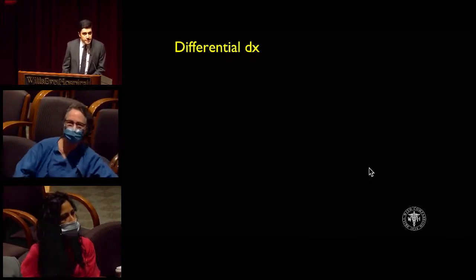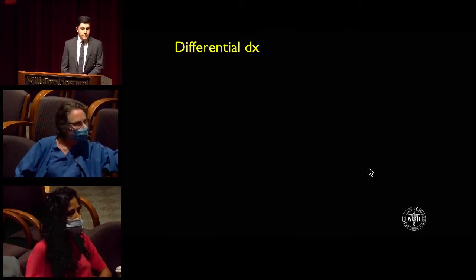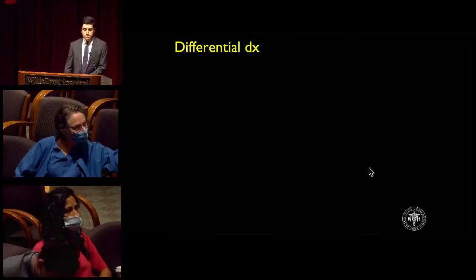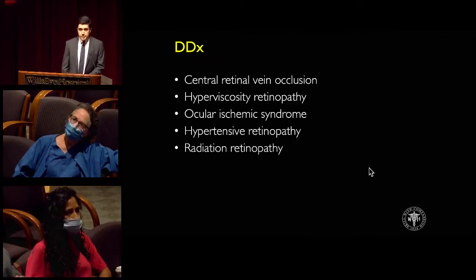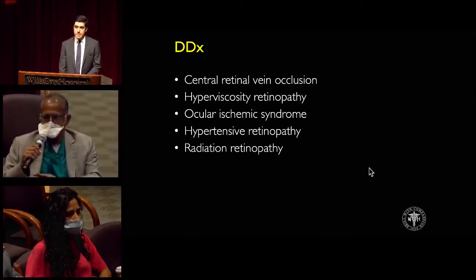And does that entity, papillophlebitis, tend to be unilateral usually? Yes. And it's self-limiting. There's a little bit of an inflow problem, as Carol mentioned here too. The arterial doesn't fill right away.